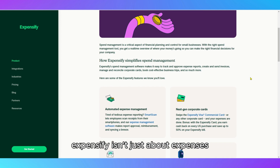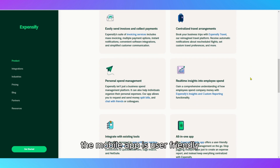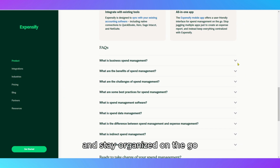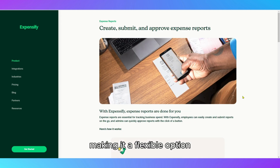Expensify isn't just about expenses. It also helps you generate reports that can be directly shared with accountants or imported into tax preparation software. The mobile app is user-friendly, ensuring you can manage expenses and stay organized on the go. Its tiered pricing structure caters to both individuals and businesses, making it a flexible option.